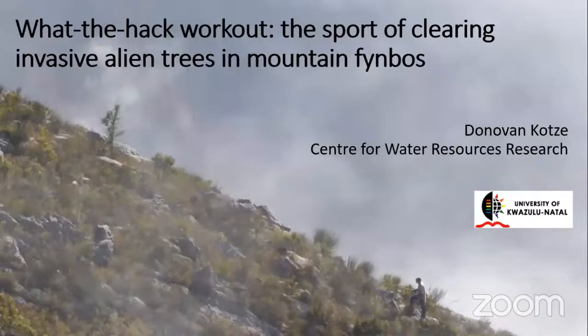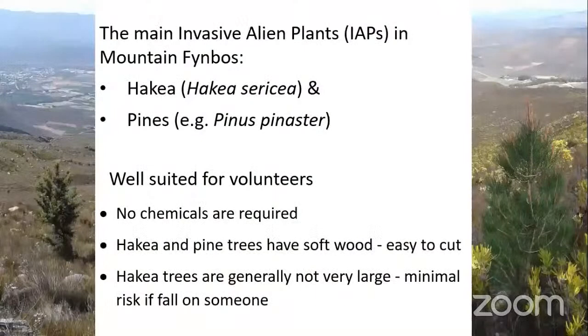I'm excited to talk about the clearing of invasive alien plants as a leisure activity and sport in its own right. Now, the two main invasives which are threatening mountain fynbos and their biodiversity and water resources are hakea and pines. And fortunately, both of these species are well suited for volunteers, in particular because there are no herbicides required for their control.